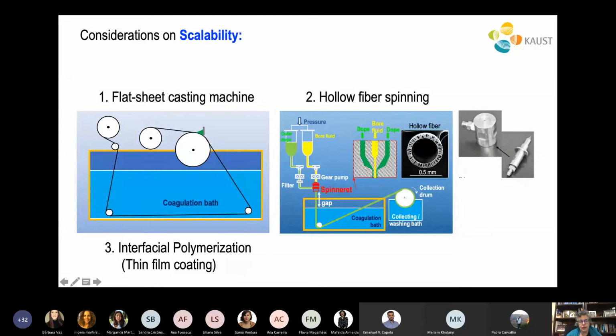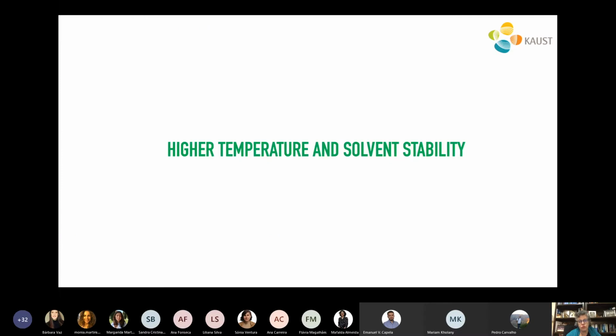So in both cases here, the way it works is a solution process. Usually you cast on a textile, on a non-woven, and immerse in water, and you have the coagulation of a film. I don't have much time to go into detail, but it's the way the pores are formed. And the hollow fiber is more or less the same. You extrude a polymeric solution, and then this is immersed in this incipient solution that is being phase separated, and you have the formation of very porous materials. So the key point in the hollow fiber is a spinneret, like the head of an extruder.